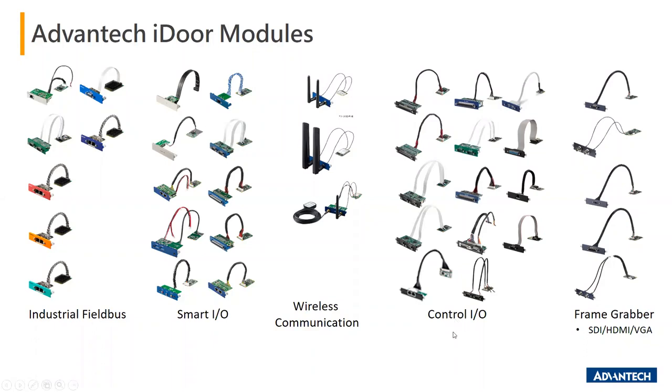And control bus and frame grabbers, we list all of them for your choice. If you want a different kind of integration, like some customers ask for something that we have not listed on our product line, you can ask our sales. We will help you find solutions and help you do the integration.